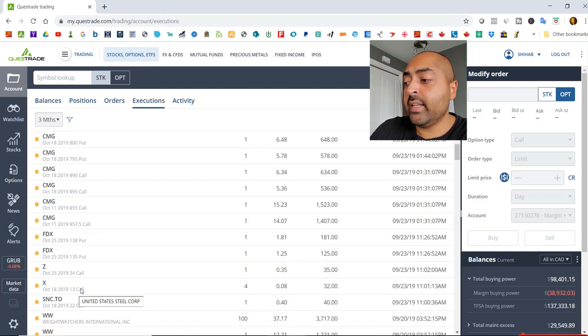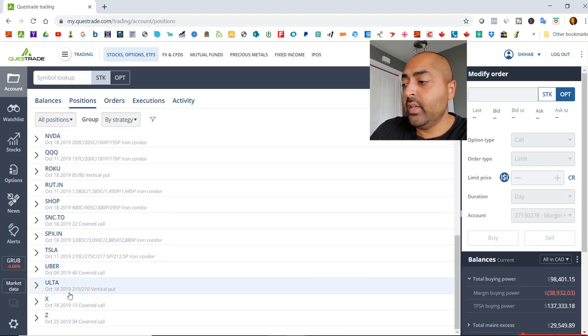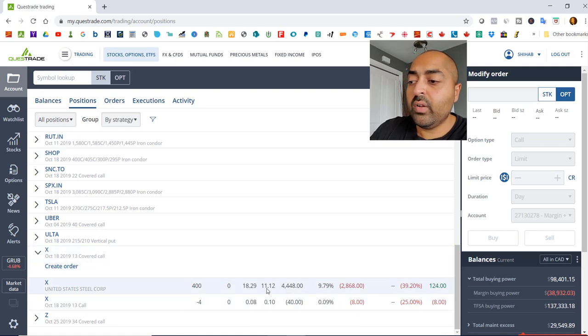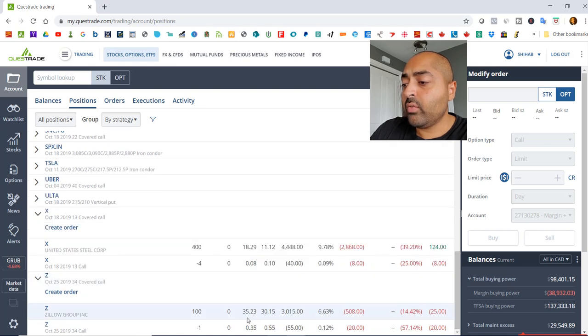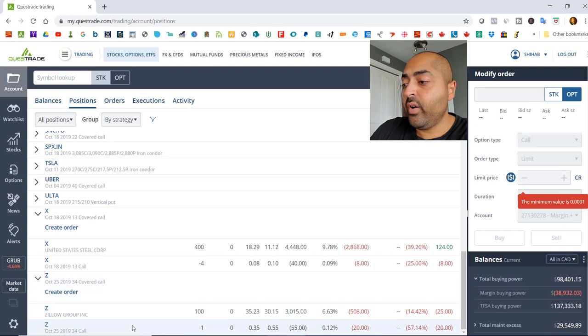I've got United States Steel. My average cost is about $18. Same as last month, I ended up selling at a 13 strike while the stock is trading at 11. While the stock is trading at 11, I collected 8 cents per share. Got 400 shares. Zillow, the stock was trading at 30. I bought it at 34. My cost is 34. I ended up selling a call option at around $35, expiring October 25th.